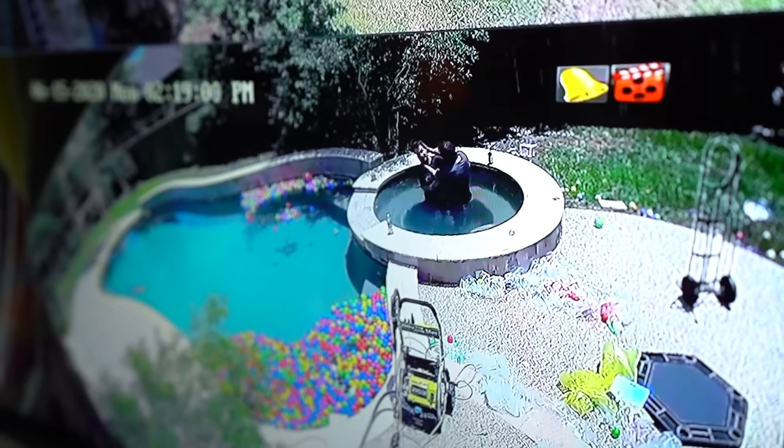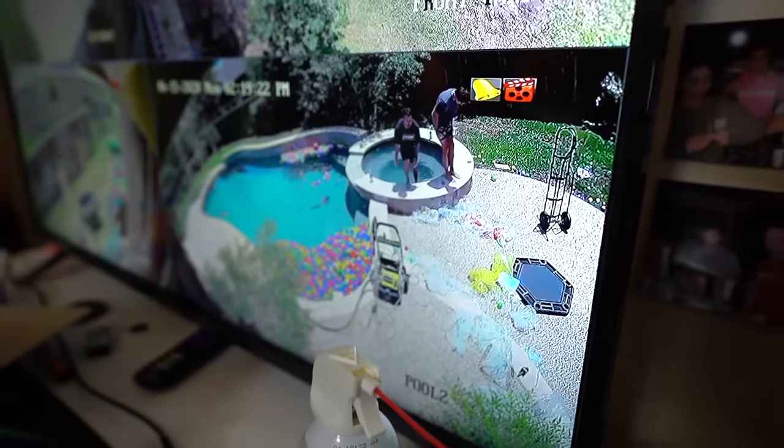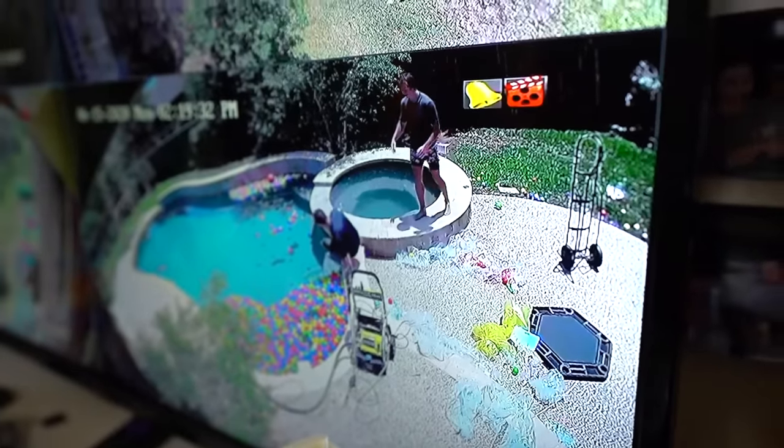What is he doing? Is he choking them? They're shaking on something. Wait, is he getting out? Oh my gosh, he's getting out. They both got out. Oh my gosh. I think James got out first. He put his foot on the step first. They're both out of the hot tub.